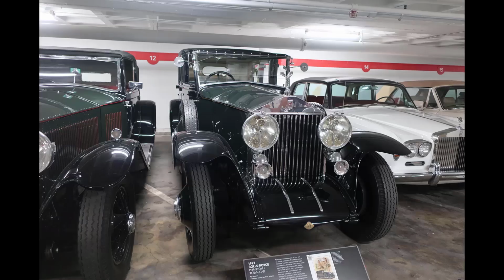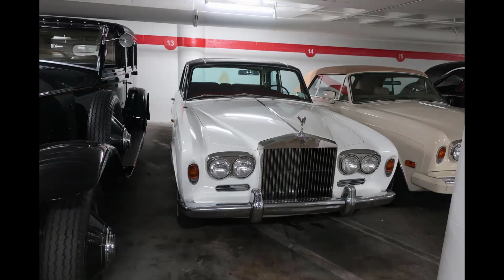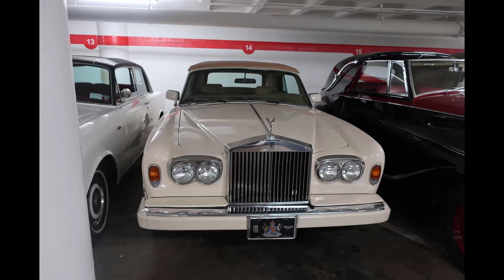It seems we're on Rolls-Royce Row. 1927 Rolls Phantom 1 town car, another beautiful car sitting there, and there weren't a whole lot of style changes as we went through these years that I was researching on the internet. Are these two, one hardtop, one convertible, it looks like, both 1980 Rolls-Royce Silver Shadows? All I can do is guess.